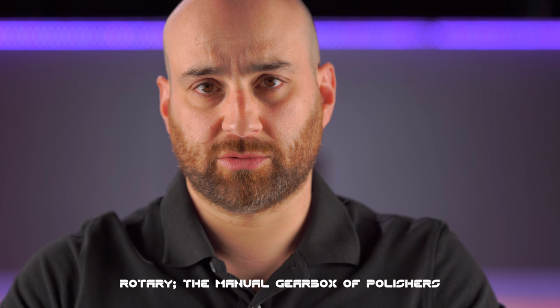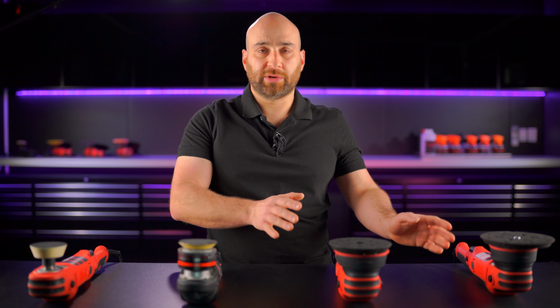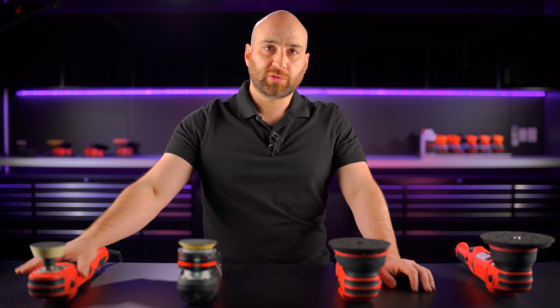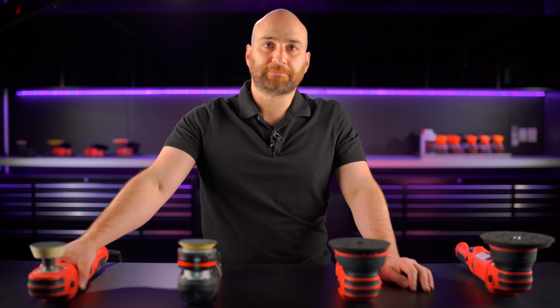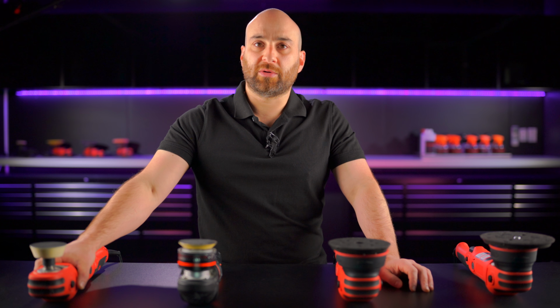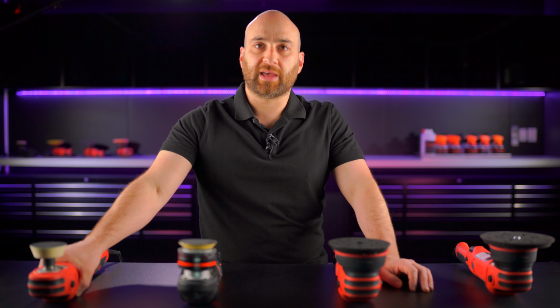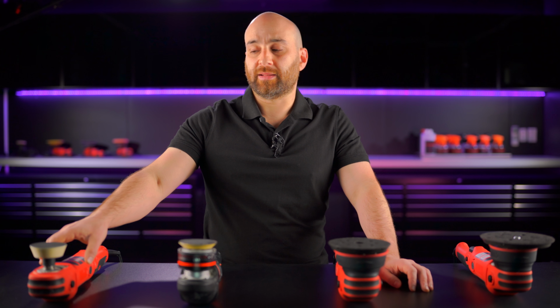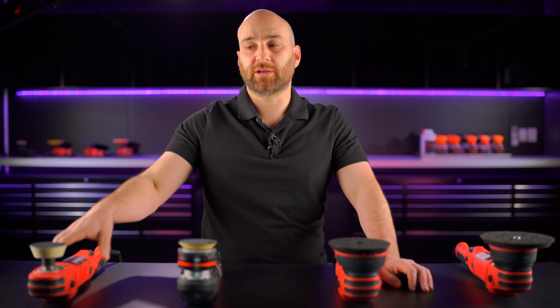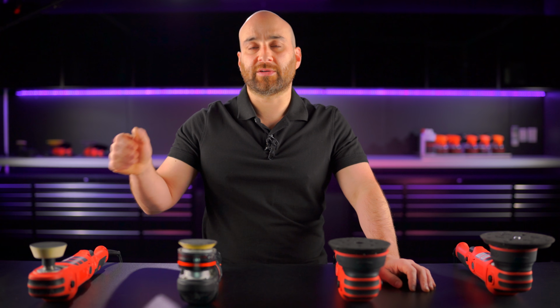Now I've settled on two types of machine: random orbit, non-force rotation, and rotary polishers. Most of the time I'm using the rotary polisher. I've never stopped loving the rotary polisher because it is the most compact and the lightest machine I have, with the most power, the most efficiency, and the best balance. So it's the least fatiguing machine to use. I get more per minute out of a rotary polisher than I do out of any other machine.